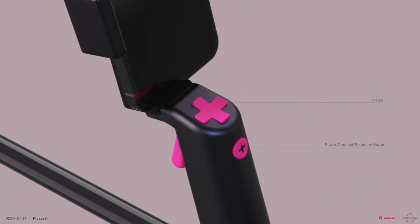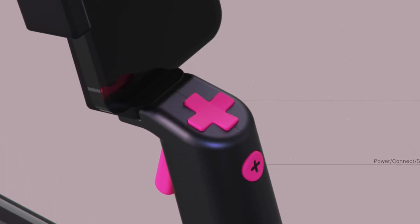But Felipe, I would agree with you. I like this D-pad more. I have a hunch that we're probably going to go with the first design. We just really like that lightsaber, futuristic vibe that it gives off.